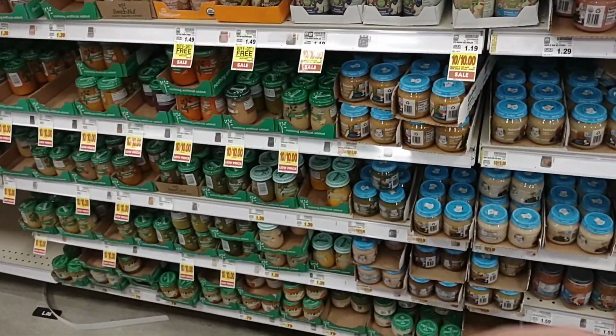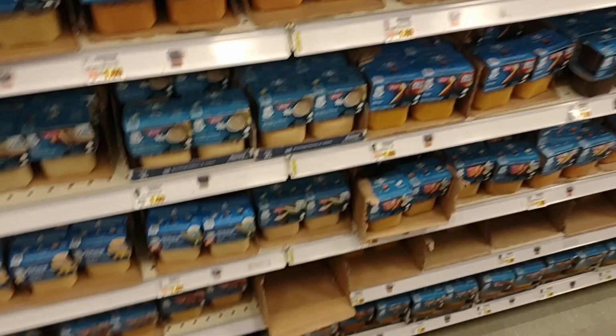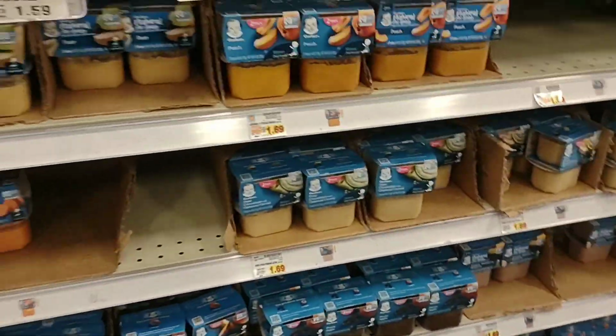10 for 10, you can get 1, you can get 20 as long as you have your Kroger Plus card. They're all $1. And they do have some of the other ones here. They look pretty good on, you know, baby food. Formula though, we'll have to keep our eye out on that.